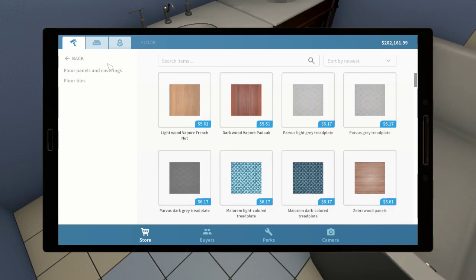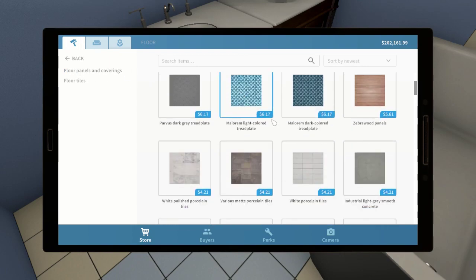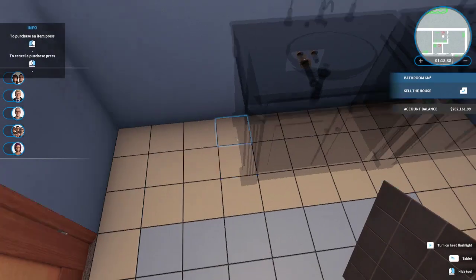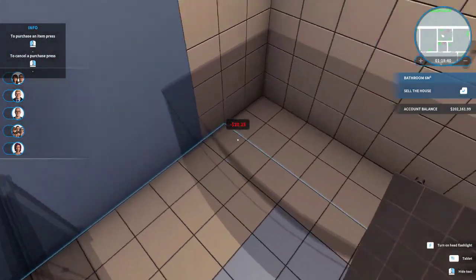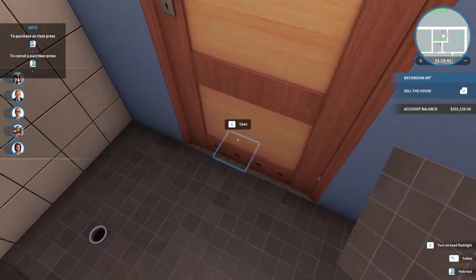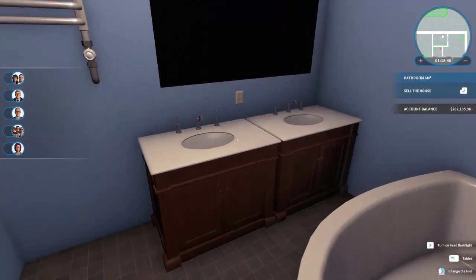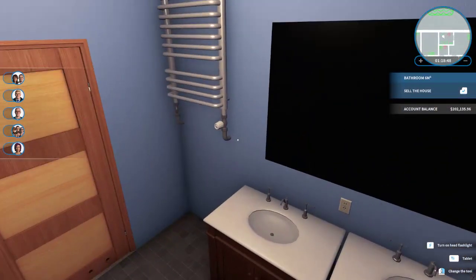Floor. What was the floor that I used in that other room? It was this one. I like that floor. We're going to use it again. Boom. Ugh, something to do with these walls now. What to do with these walls now? Okay.